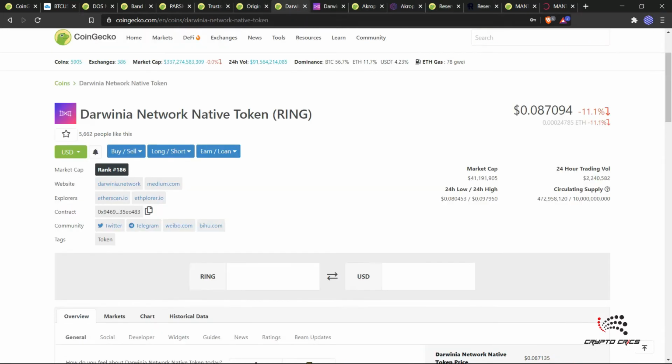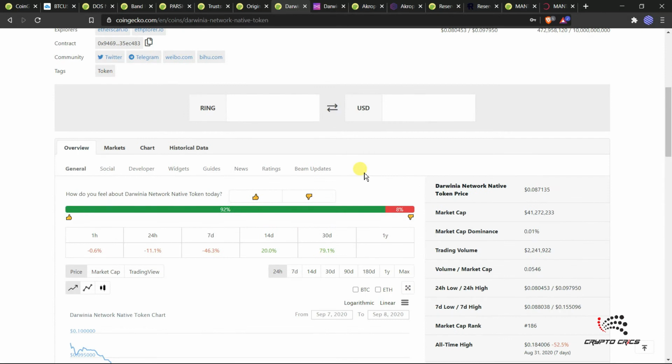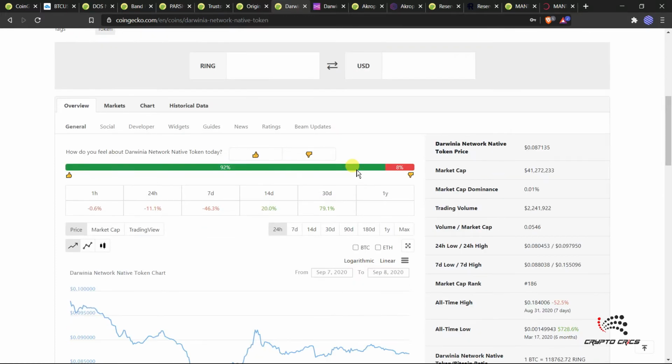Next, what we are going to see is Darwinia Network's native token, that is the RING token. This is a huge potential coin, and what they are doing is huge. And it is on the Polkadot ecosystem. That is one of the main things to be considered. It is on the Polkadot ecosystem, and it is acting as a bridge to connect Ethereum to Polkadot and other ecosystems to Polkadot. That is very important.